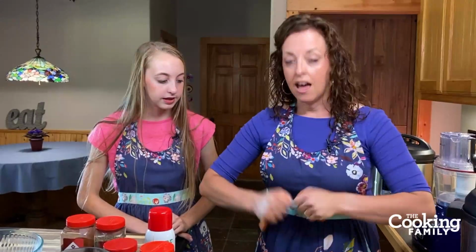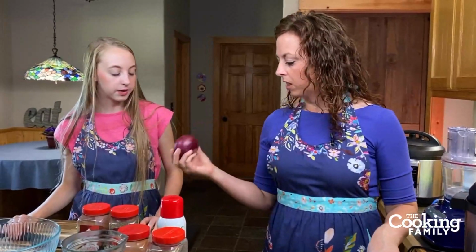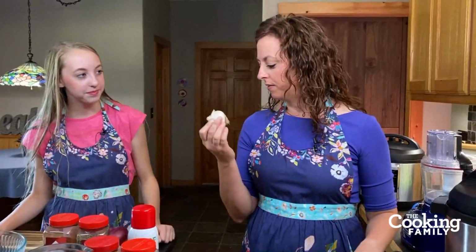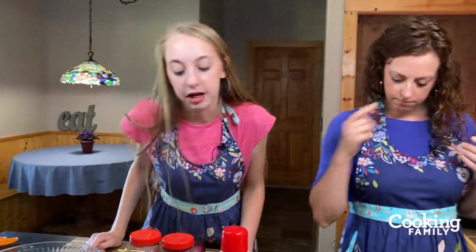So it takes half a carrot, and Rachel's gonna rough chop these, a quarter of a bell pepper, and just a little bit of onion, about a quarter of an onion. And we use 4 garlic cloves. So Rachel's gonna work on rough chopping those. Okay. And there I go. I think there was a little tray that had my garlic cloves on it.